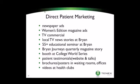And there's a women's edition magazine that's been a very good vehicle for the marketing. The women's edition magazine is found pretty much in any waiting room, whether it be a beautician or a Jiffy Lube. This magazine is read by a lot of people, and we're on the back cover or inside front cover. We have a television commercial, local TV news stories done at the hospital on patients.